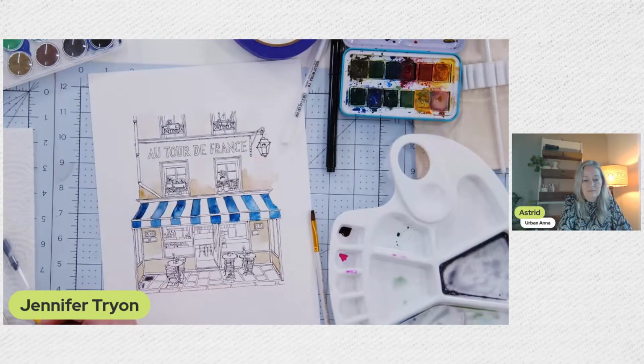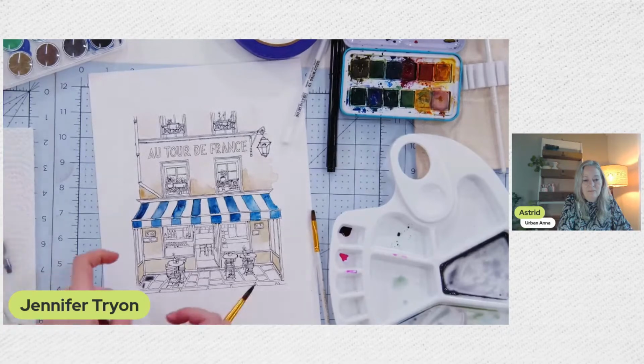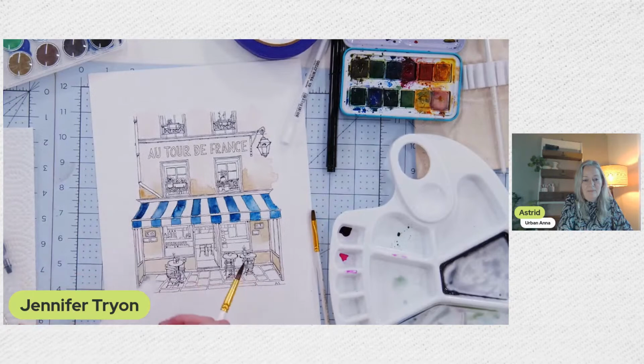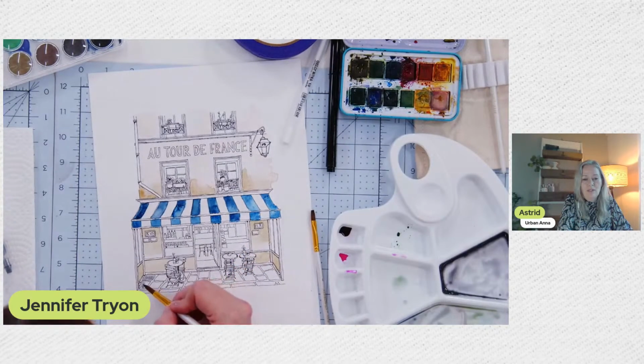If it's pooling, a little too much water, sometimes I bring a little bit of paper towel, just a little corner. You could always use paper towels. Even if you make a mistake and it's still wet, just put a towel on it and you're good to go.